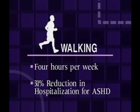Exercise. What does exercise have to do with wellness? Well, for instance, we know that in older individuals, if they walk 4 hours per week, they reduce their risk for hospitalization for coronary artery disease by 1/3. So if we could just get elders out of the house, more active, exercising more, we could have substantial improvement in their health. And also, by the way, their sense of physical well-being.